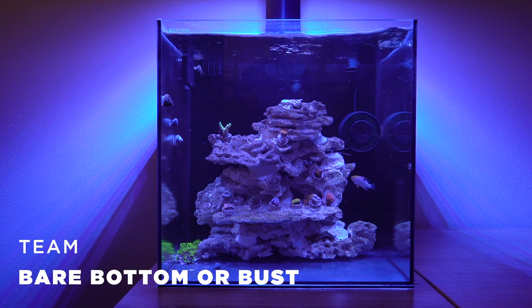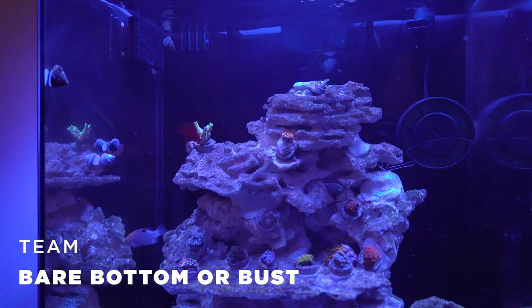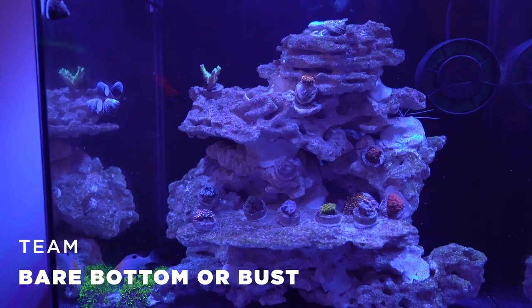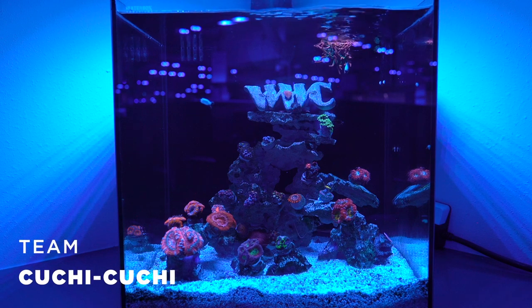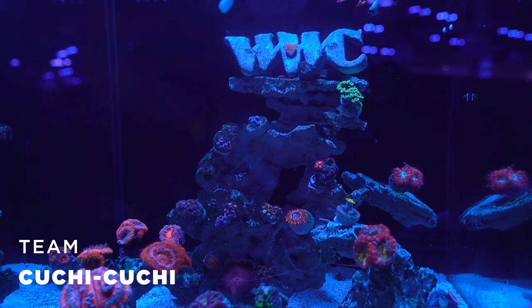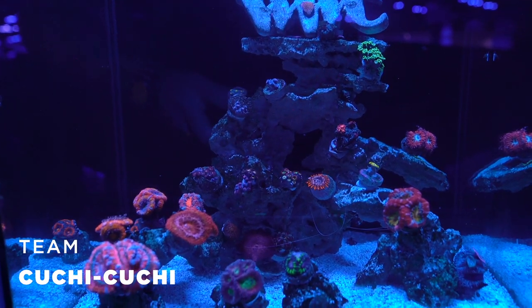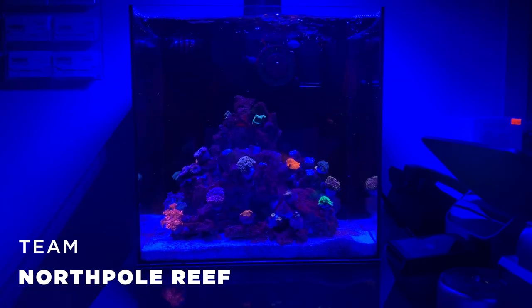Team Bare Bottom or Bust. Team Coochie Coochie. Team North Pole Reef.